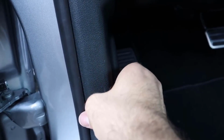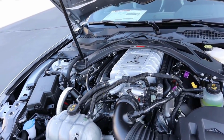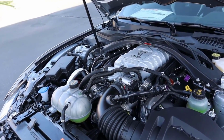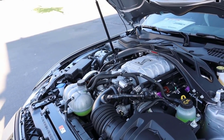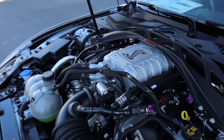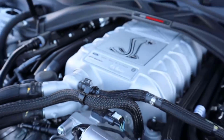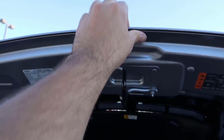Now, popping over to the GT500, we have a supercharged 5.2-liter V8 that goes through a 7-speed dual-clutch automatic. It's good for 760 horsepower and 625 pound-feet of torque. So we are down on horsepower and torque compared to the Jailbreak, but the GT500 is a lighter car, and you guys heard the exhaust notes. I do prefer the sound of the exhaust with the GT500 to the Challenger, just my personal preference.